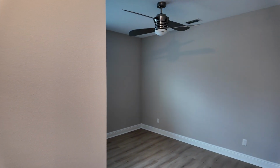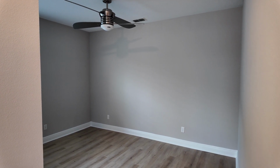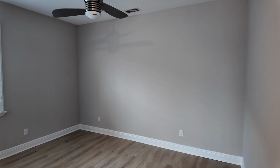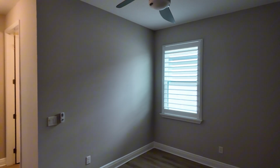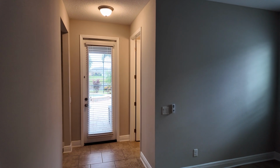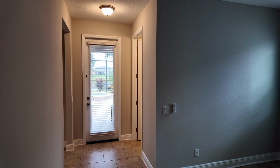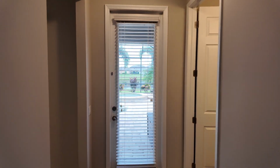All of the bedrooms are upstairs, bar this one. This is a flex room, basically. This was my office, and we added obviously the ceiling fan, and we added plantation shutters upstairs, which you will see as well. Sorry guys, the light isn't on, I should have put this on. But you can see the 8 feet doors, and we added the same flooring here as we did upstairs, but I will show you upstairs in a second.